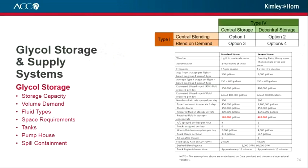So taking into account the volume demand for each type, the storage capacity required for each volume demand, and then the associated space requirements. So count on tanks, the size of tanks, if you have a pressure supply network, which we'll get into in a bit here with the supply system. If you have a pressure supply network, you'd have to make sure that you take into account space requirements for an associated pump house. And then finally, spill containment. What kind of spill containment are you going to need for the types of storage solutions that you're contemplating?